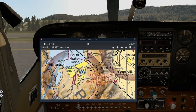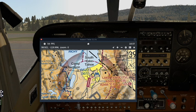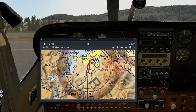I think we'll, if we've got time, we'll take a little short trip around the edge of the lake, back in, and land to the south, which is the advised direction.